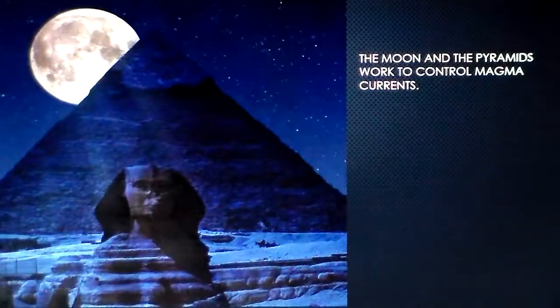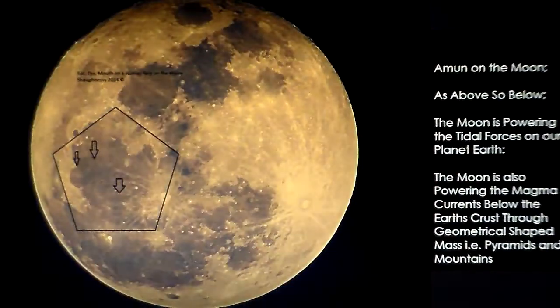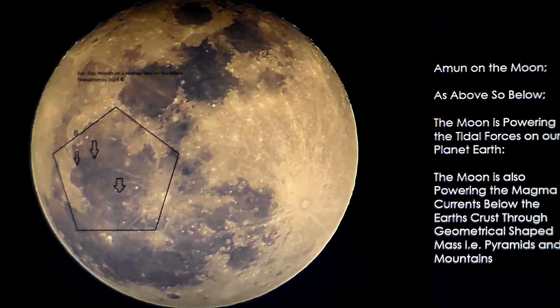How about that? Wow, who would have thought? So much for the tomb theory. I know you guys are probably lining up to jump off the bridge, the tomb theorists. Anyways, the moon and the pyramids work to control magma currents. I think I just said that. Oh my God, who would have thought? There's the moon right here. There's an eyeball, 2 eyes. This is Mare Imbrium on the moon.